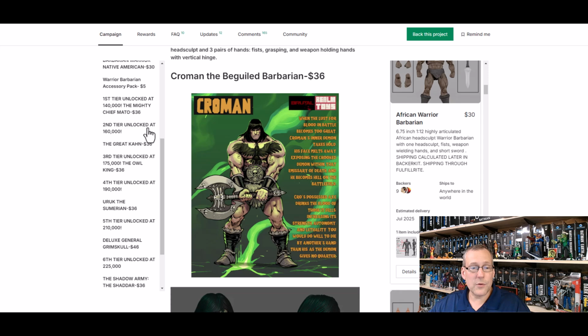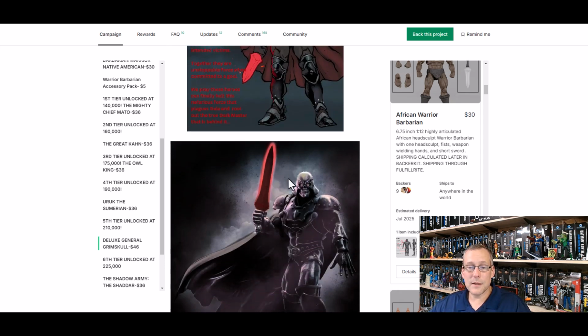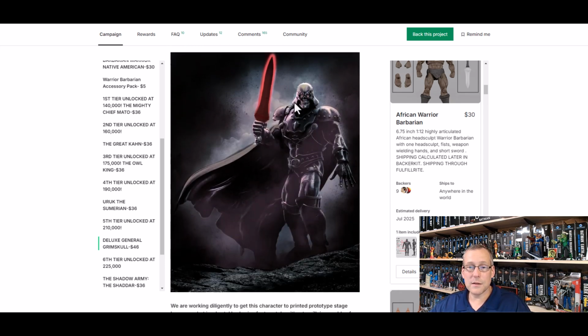You can scroll down through here and see some other options that they've got. One I'm looking forward to, if they do fund, is this General Grimskull. I think he looks awesome. You can probably look and tell, any pop culture fans, the two genres there are blending together. I like the skull head sculpt there with the, I don't want to say the name of the character, but the mask there you recognize as well.